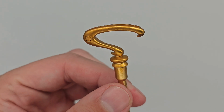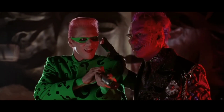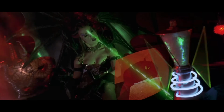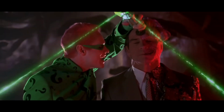Now, this piece does connect, of course, to the box and gets those brainwaves going. This is the point. This is your brain on the box.